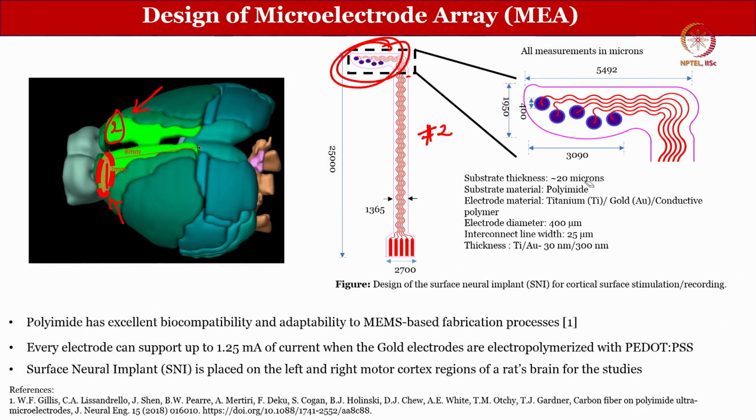That is how thin the devices are that can be placed onto the cortical surface. The substrate is any material on which you are going to fabricate a device. The substrate material is polyimide. The electrode material is this blue colored thing that you can see here, 1, 2, 3, 4 and 5. This material is titanium and gold. Titanium is used to improve the adhesion of the gold on the polymer. Which polymer is there? It is polyimide.